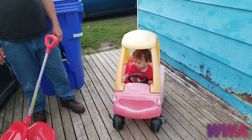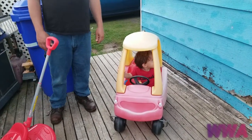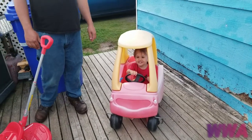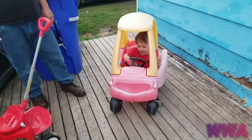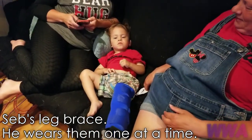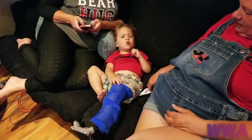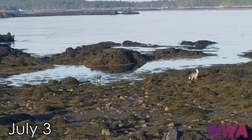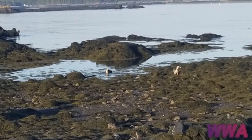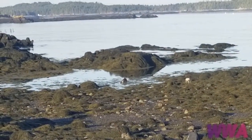Do you like your new car? Darn, this kid wants an electric. Go, baby, go! Push with your feet. A Nunavut husky in the Atlantic Ocean. And loving it.